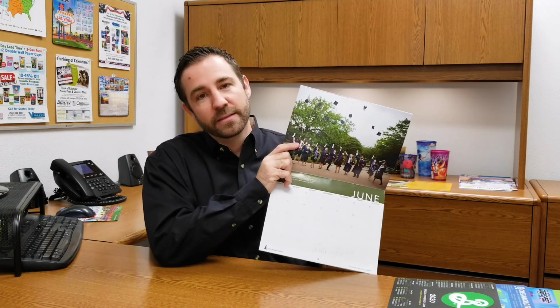Now, normally when you think of a calendar, think of this style right here. Great calendar. However, I want to talk to you about a different way to calendar, using mouse pads and counter mats. You see counter mat and mouse pad calendars everywhere, and I want to give you some examples of where people have found great success.